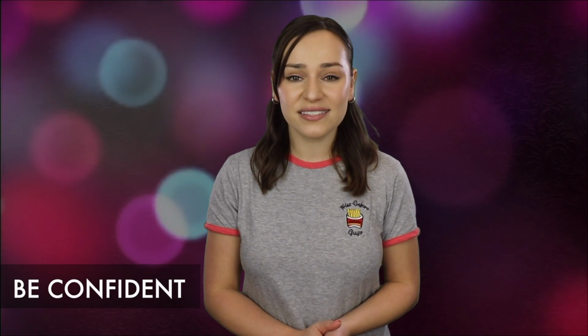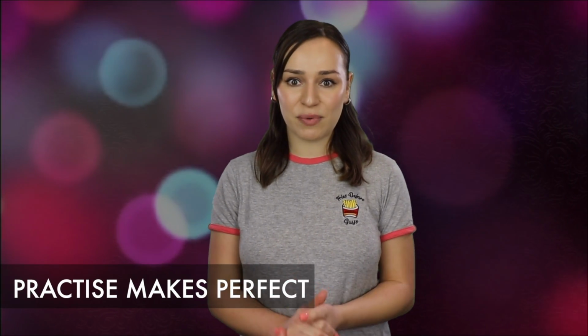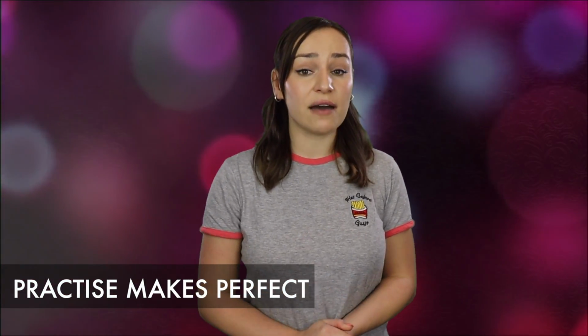Be confident. Confidence is key and it's seriously sexy. The more confident you can be when it comes to flirting, the more luck you will have. Practice makes perfect. The more practice you have, the better you will become at flirting. You might not be great at the very beginning, but over time, you are going to get better.